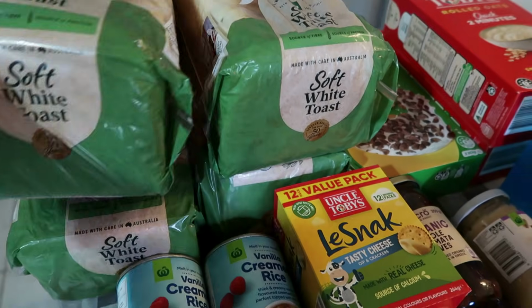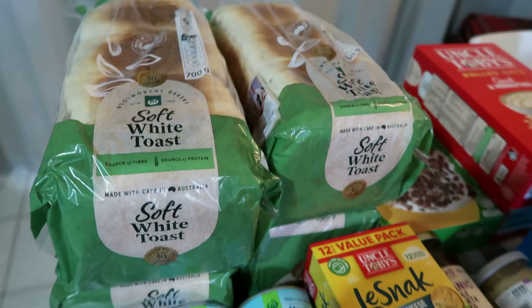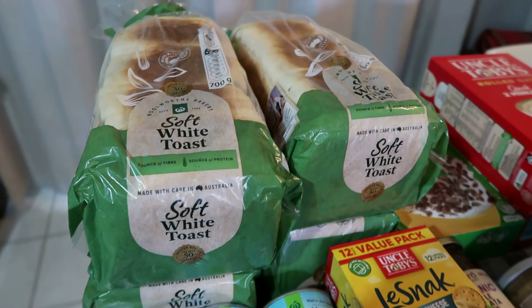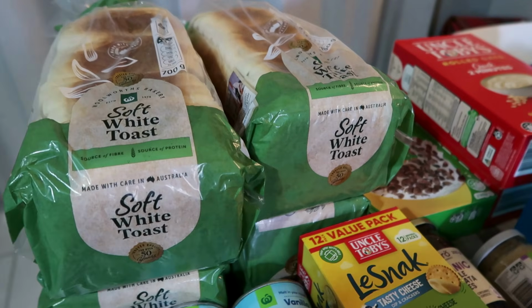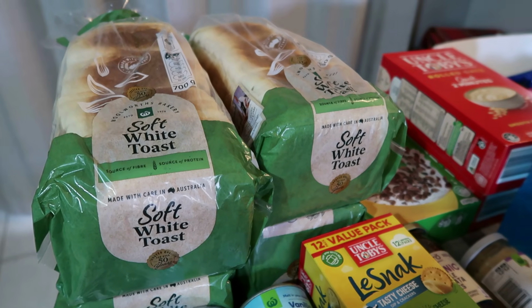So let's start with the bread. I've got 4 loaves of the soft white toast. We're still really liking this toast, and it's $2.80 a loaf. I'll just make a heap of sandwiches up and freeze them. We will go through that much usually in a week, either 3 or 4 loaves, or sometimes more, it depends.